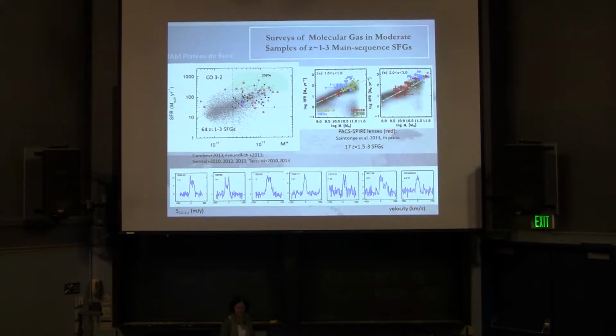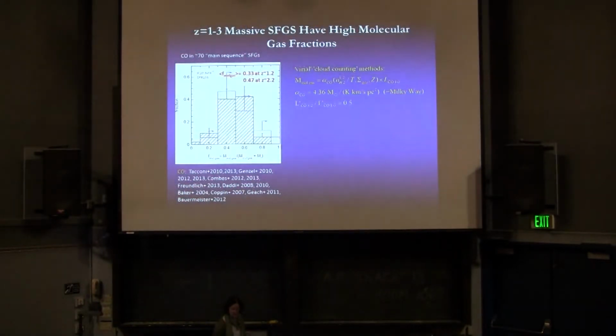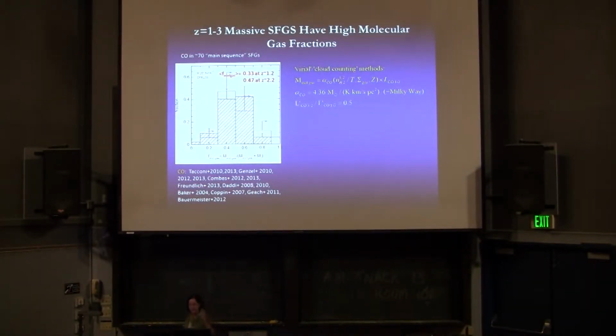So with these two surveys together, plus complementary surveys led by Emanuele Daddi on smaller samples, and various other works in the literature, we're well over 75 and approaching 100 galaxies. And as I'll tell you at the very end, we're now just embarking on a new survey where we'll triple that number in the next couple of years. So I just want to give you the key results.